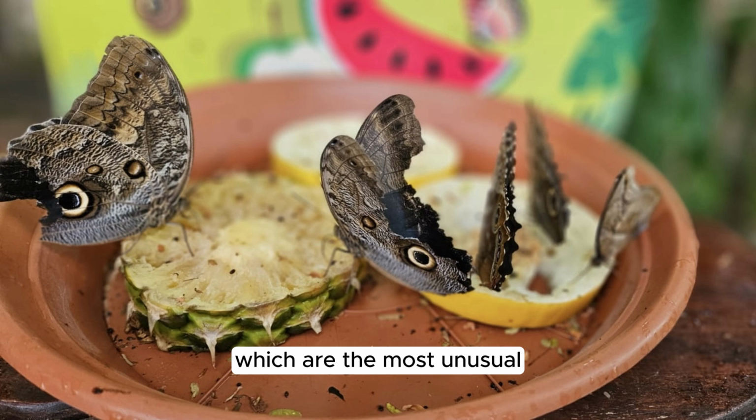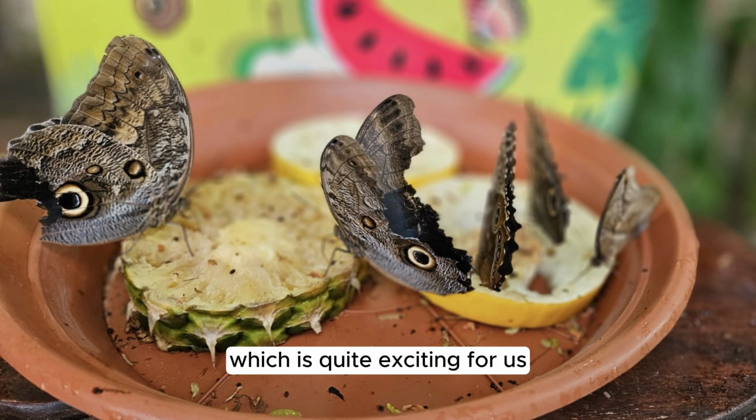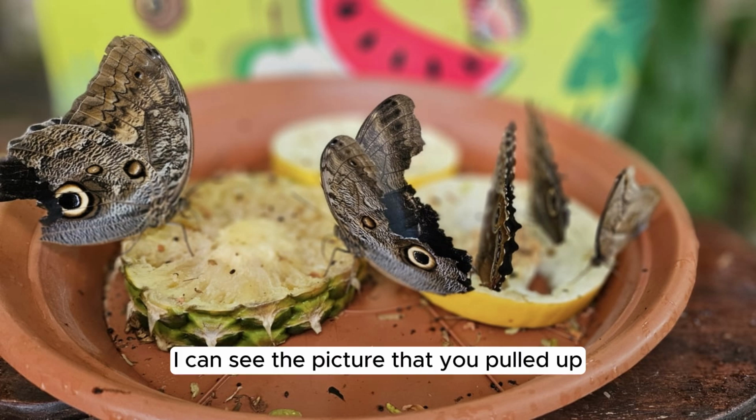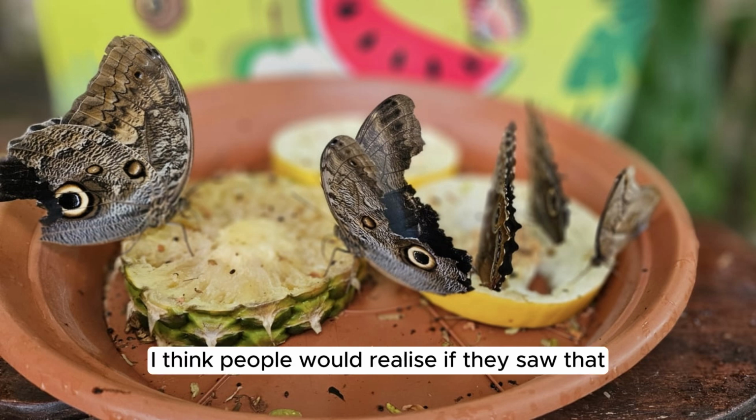Which are the most unusual of the ones that have been seen at Roundhay? We have spotted a purple hairstreak here, which is quite exciting for us. Oh, what do they look like? It's actually a really pretty butterfly. It's quite large and a very nice dark purple colour. Oh yes, I can see the picture that you called up with the black edges. Yeah. It's very regal looking. I think people would realise if they saw that it was unusual. That's why it was quite exciting for us to see it.